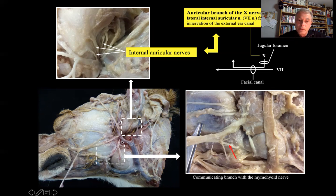Here, we focus on this image, in this square, and we see the ventral buccal branch of the facial that is joined by the mylohyoid nerve, a branch of the mandibular nerve that is trigeminal. And this branch here is just sensory and joins the facial in order to reach with the facial nerve this area here to sensorially innervate the posterior portion of the lower lip.